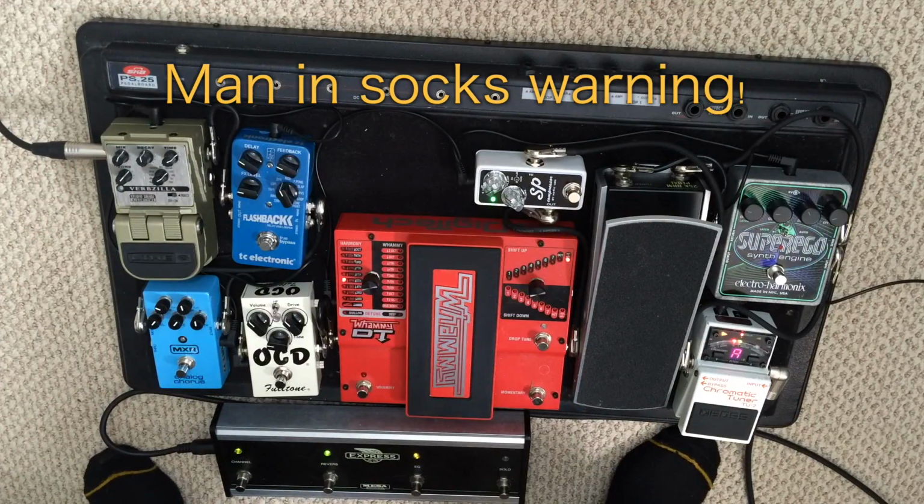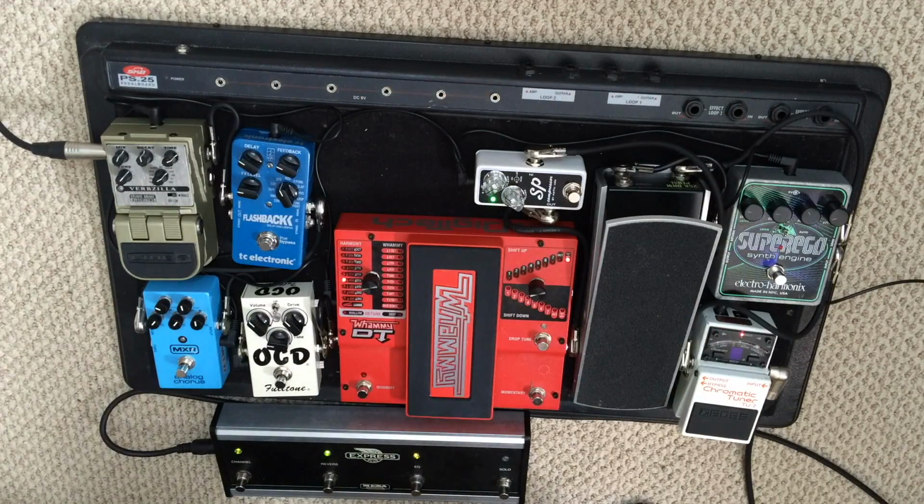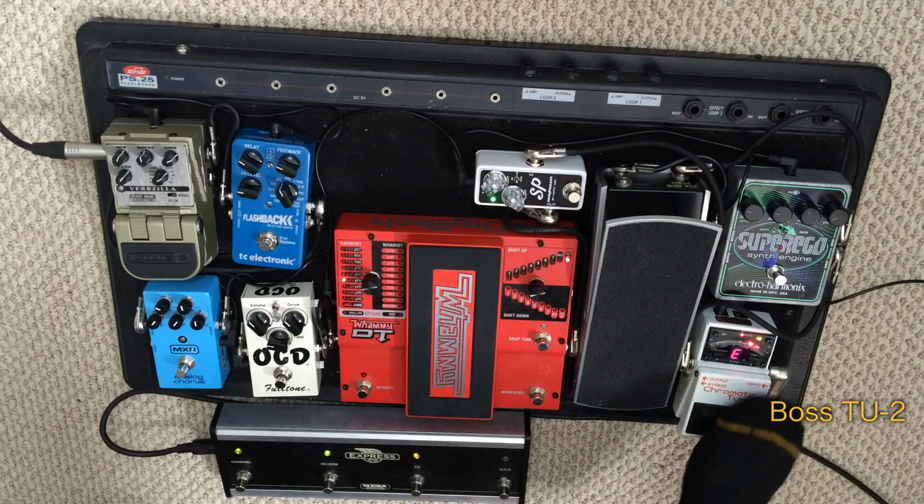Okay, so what's on the pedal board here? Well, let's start from the right and move across to the left. Basically, the trusty chromatic tuner. It's probably the most important pedal on my pedal board. There are many, many things you can do with a guitar sound, but all of it will be for naught if you don't actually have it in tune.